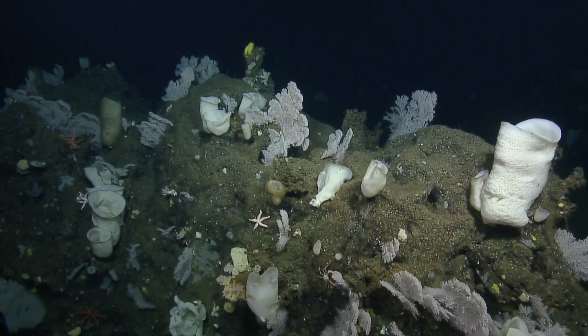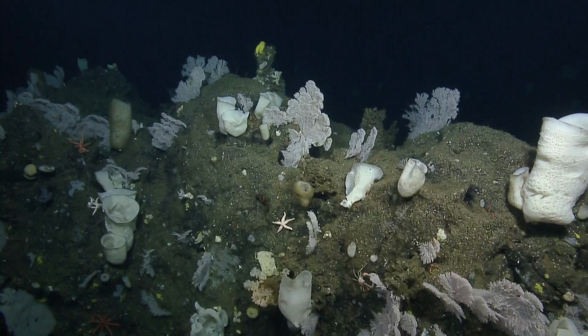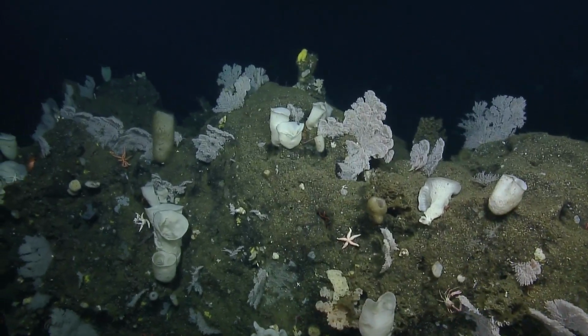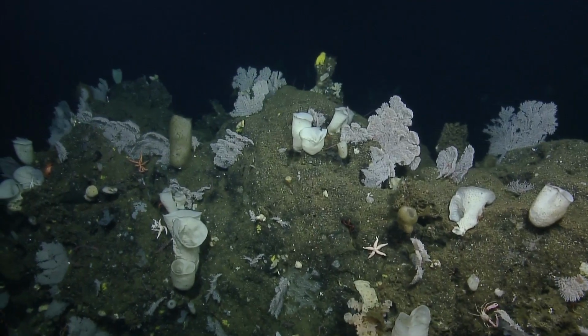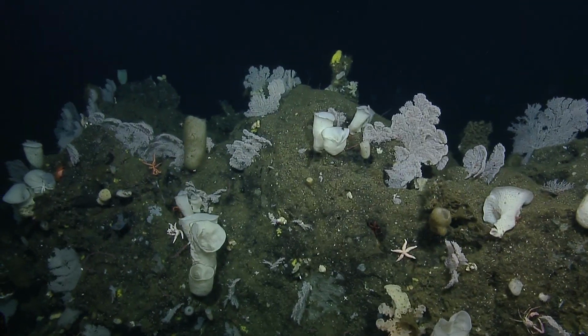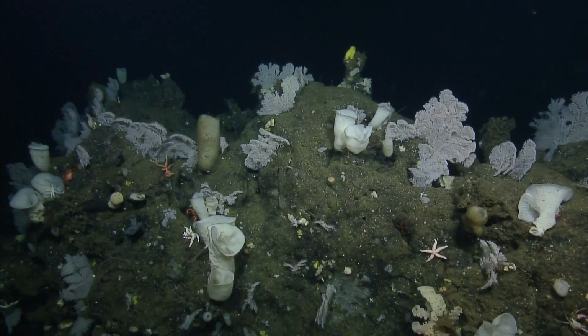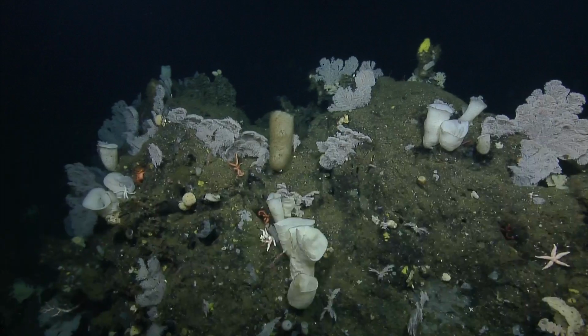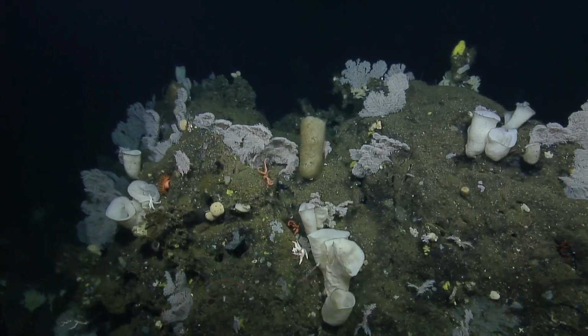This is a very big feature. Very cool. And it has a little of something of everything on there. There's fine corals, sponges, fish, sea star right there, anemone.